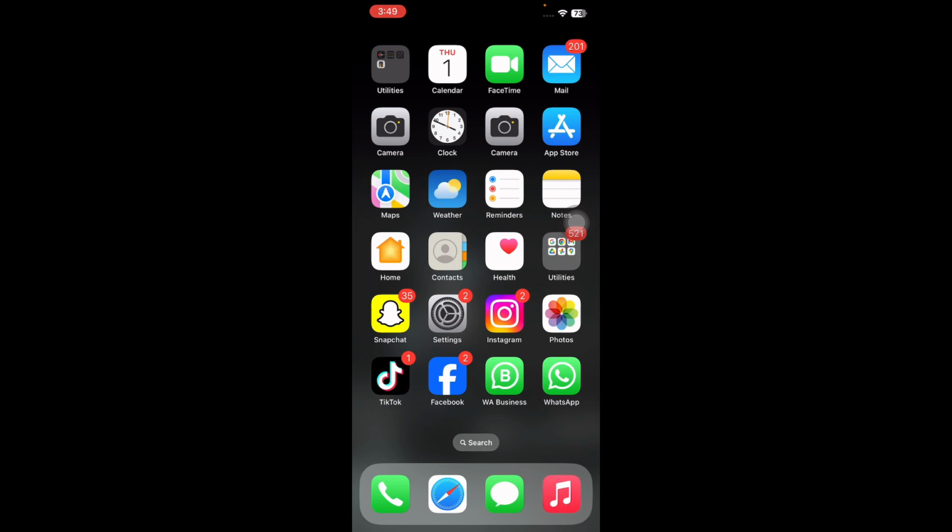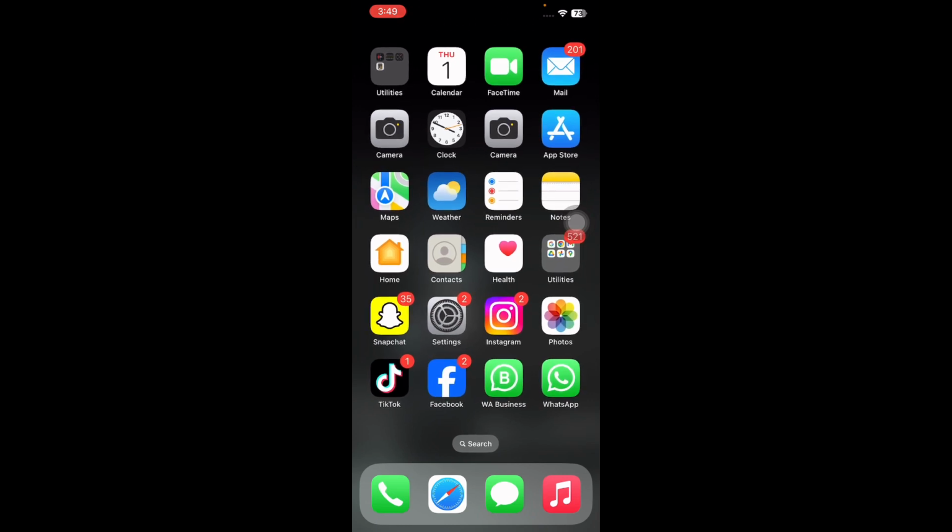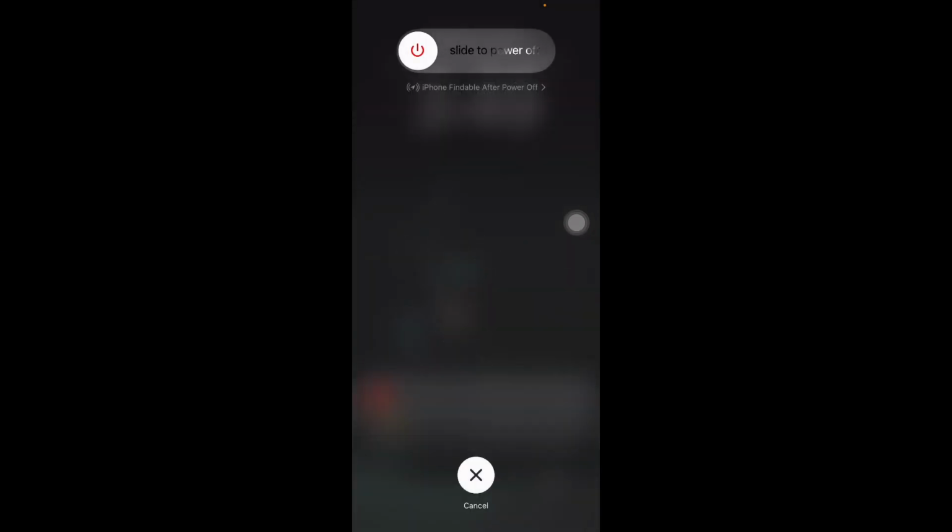So the first step is to restart your iPhone. The first thing to do when your iPhone won't stop vibrating is to turn it off and back on. Restarting your iPhone is a common fix for minor software problems. For this, press and quickly release the volume up button and do the same with the volume down button, then press the power button and slide to power off. After some time, press the power button until you see the Apple logo on your home screen, and you are done.